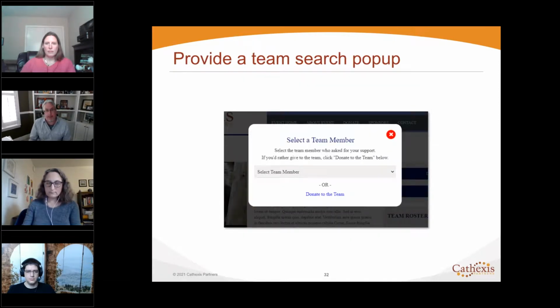A thing that we've customized, because we got a lot of questions about it, if you have turned on team fundraising: quite often when someone meant to donate to an individual, they accidentally donated to the team, or vice versa. They meant to donate to the team and they accidentally donated to an individual.